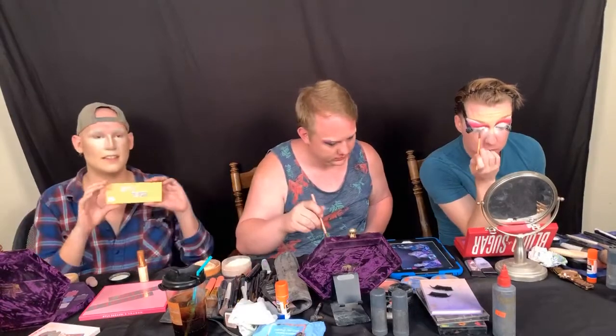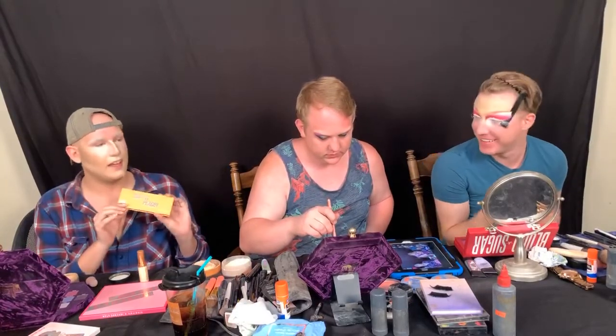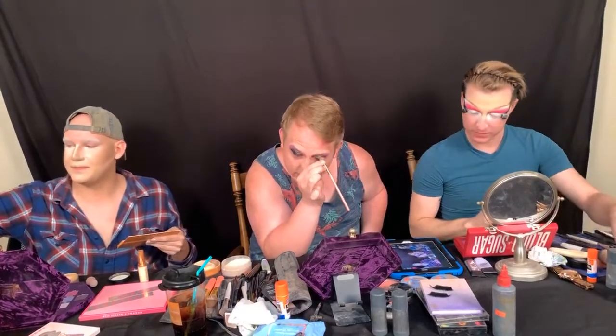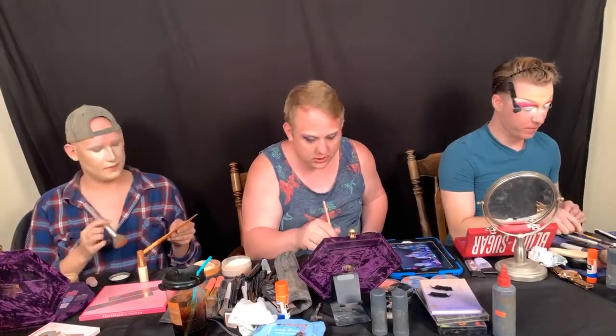I'm about to take this Isn't It Peachy palette and I'm going to make it look like I'm sunburned because I like doing that. But isn't it peachy though? It's like peachy or something. We're keeping it peachy. Y'all laugh at that for me.